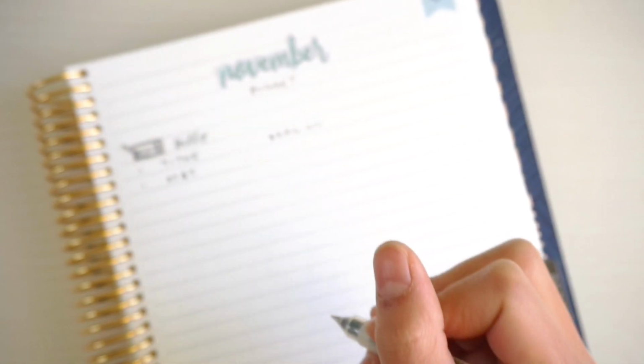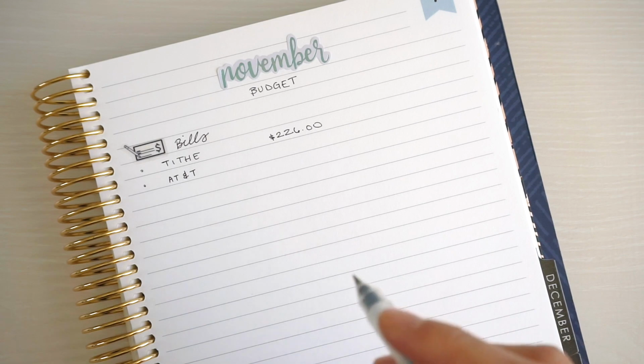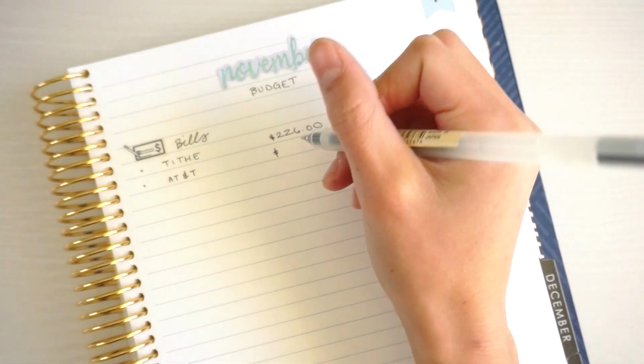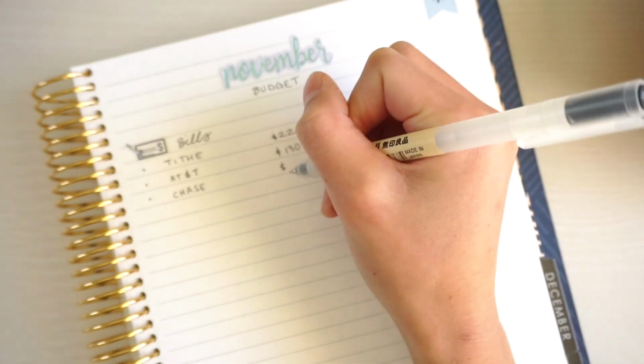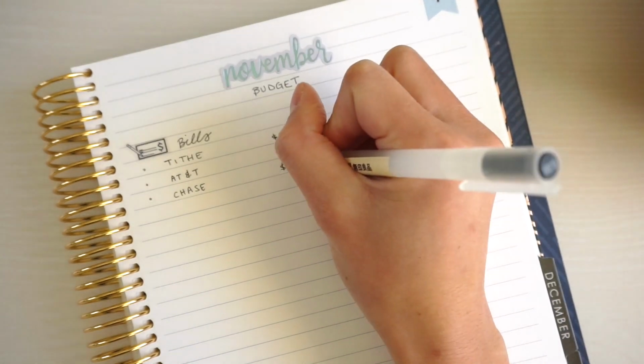And then next I have my cell phone bill. We paid off my cell phone already, so we don't have to worry about that added expense. So we're just paying for the service now, and the amount is $130.41. And then the next bill is my Chase card. The minimum payment, I think it's like $70 something right now, but I'm actually going to just pay $200.